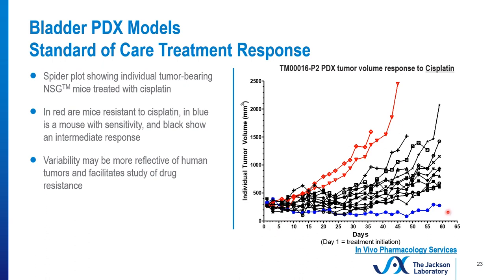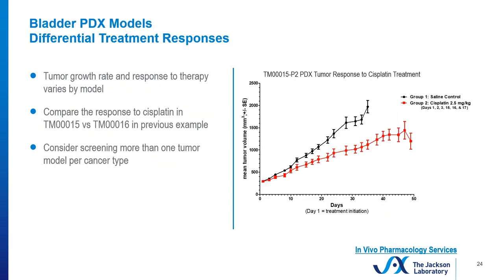And in the blue, we see a mouse with sensitivity to cisplatin, and in the black, we see somewhat of an intermediate response. So it's important to be well aware that this variability may exist and that the variability may be more reflective of human tumors and facilitate studies of drug resistance.